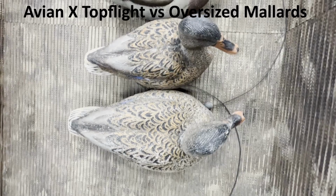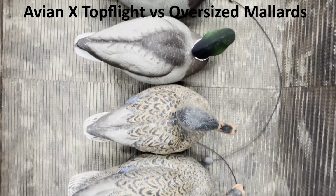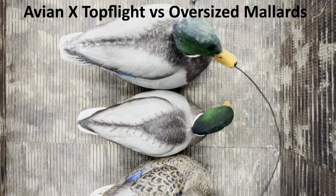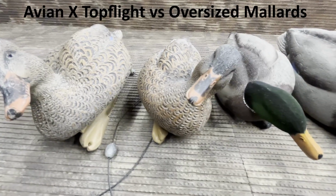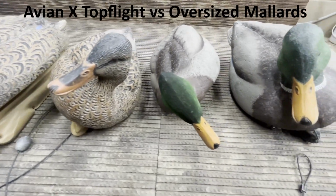Another factor that you want to consider when looking for duck decoys is the size of the decoy. The larger the size, obviously it's going to be a little more challenging to transport. It's going to take up more space in the boat, but also it's going to give you more visibility. So if you're hunting an area where there's a lot of open water and you need that better visibility, it's probably worth considering going to an oversized duck decoy.